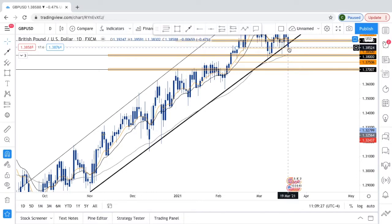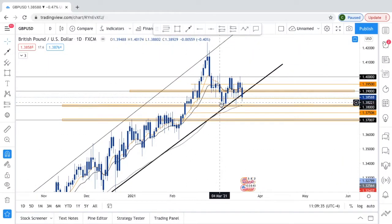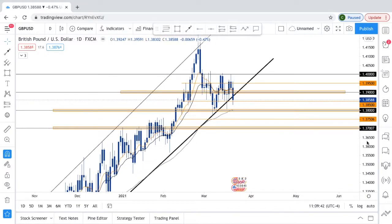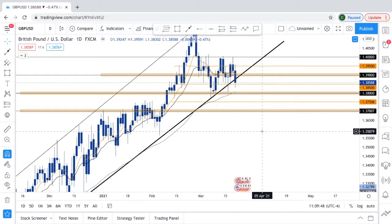For the first time since September of last year, we've wicked, but we have not broken below. It tried to last week, but it was not able to do so. So now we are going to be looking for sells. In my personal opinion, I'm no financial advisor. Please take these trades at your own risk. However, with that being said, we're looking at the daily chart.